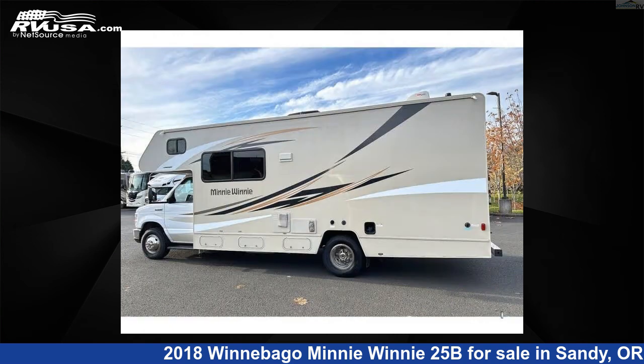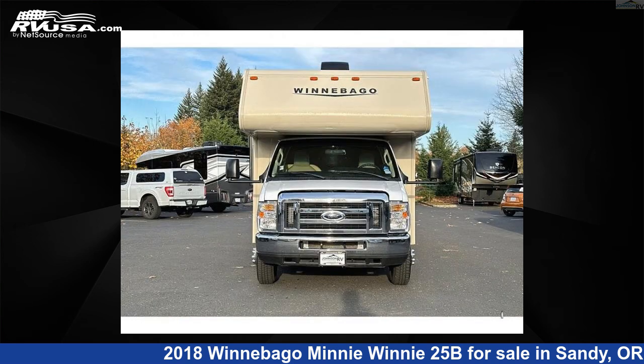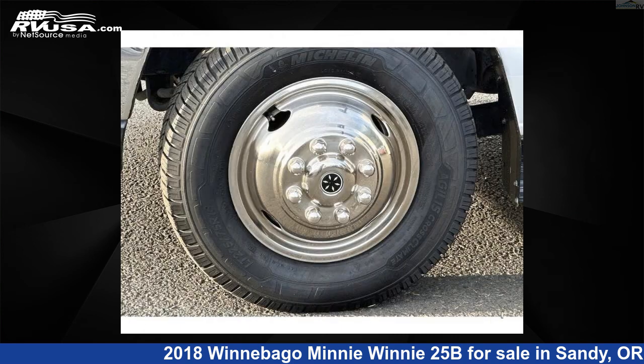This used Winnebago features sleeps 6 and 40 gallons fresh water capacity. The floor plan layout of this Class C features bunk over cab, rear bath. This 2018 Winnebago Minnie Winnie 25B is built on a Ford chassis.